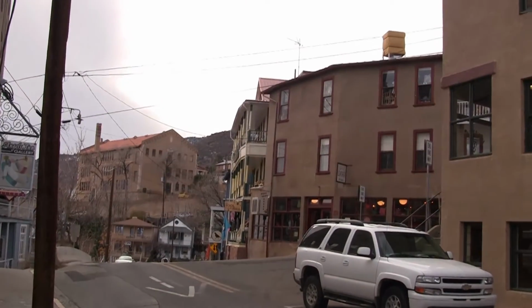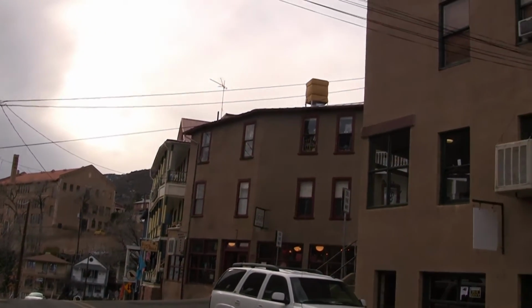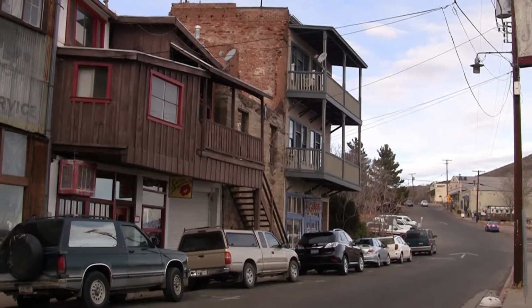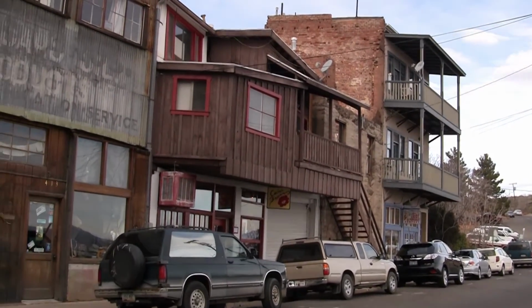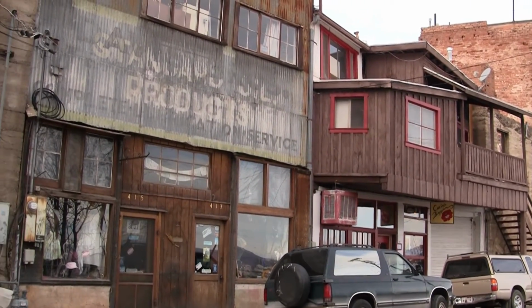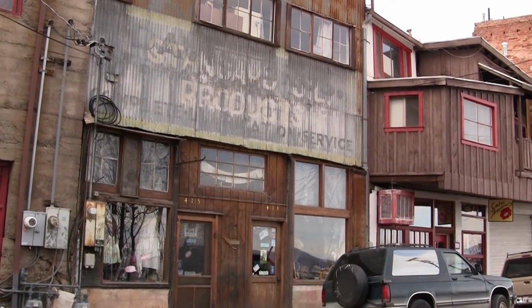It used to be a town of about 15,000 people, turn of the century. It's a copper mining town. And when the copper went out, so did the people. Went down to about 500 people.